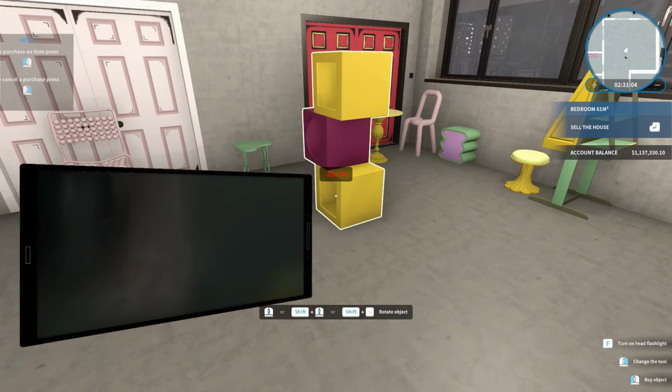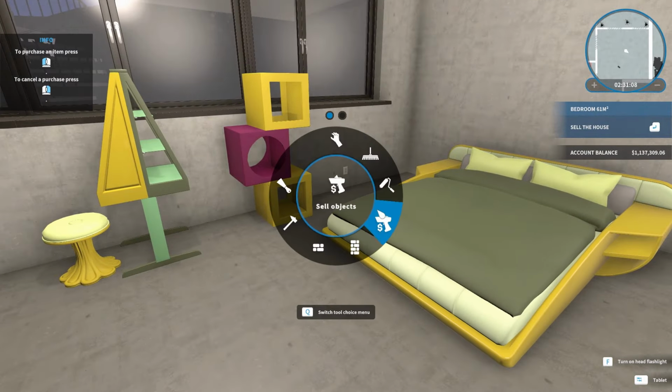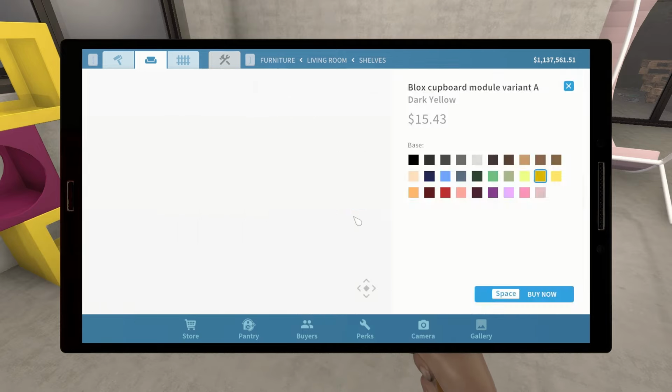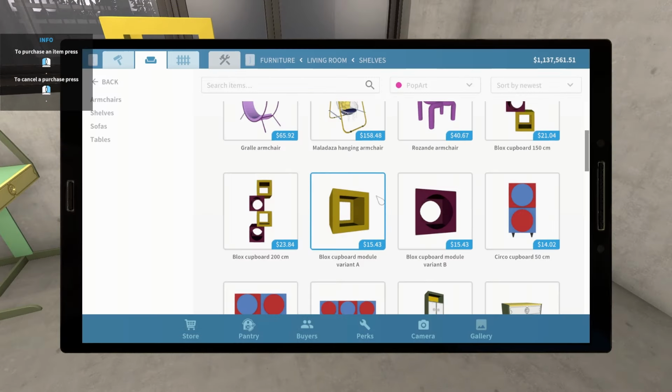Little cupboard type of style thing. There we go. Let's remove the bud. There we go. Let's see. And we have different sizes, same style. You cannot hang those on the wall, but it goes on the floor.